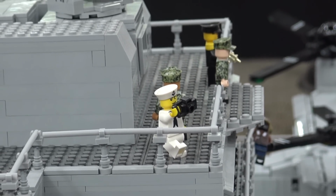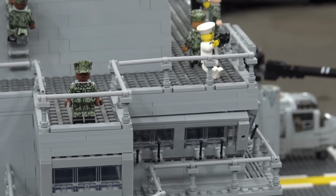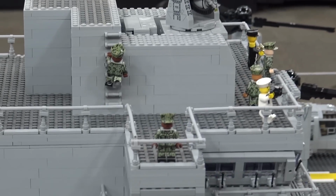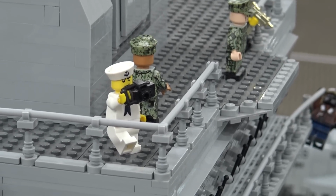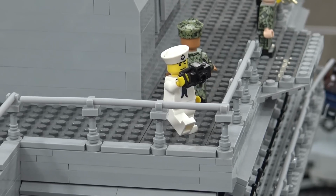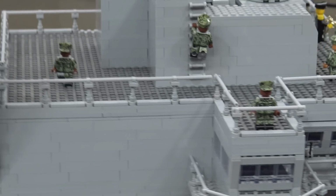So we have a bunch of guest minifigs on the ship today, so you may notice some unusual crew. We had one guy, this guy, the Yellow Sailor, the classic Lego Yellow Sailor. He was placed there by an actual Navy intelligence officer, and he said, I'm going to put this figure here, and whenever I see the Makin Island, I want to make sure it stays there, because he is actually stationed on the ship. So he put himself on the ship. He's our only official yellow guy on the ship.